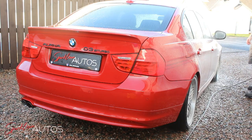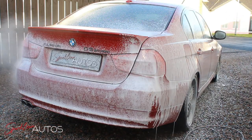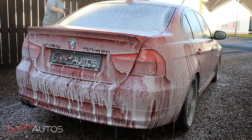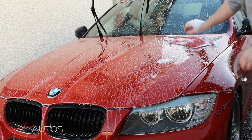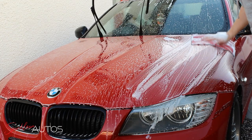So now I'm getting ready to clay the car before the polishing and protection stages. And with any claying process, you need a lubricant. Now all I'm going to use here is what was left in the foam lance from the second half of the contact wash. So it was a mixture of 20ml of the one shampoo and about 300ml of water. Spray it over the entire car and then rub over it with the clay mitt.